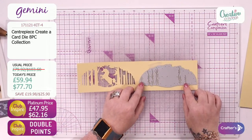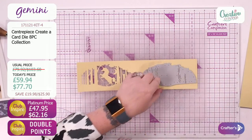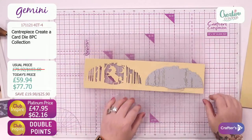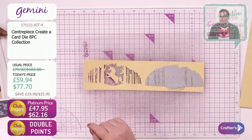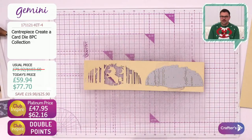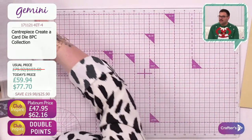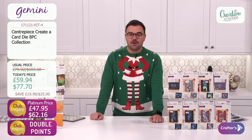So I'm going to put this on again, and I'm going to cut it out again. Nice sizes, aren't they? Because they are that bit smaller, if you do want to double them up, you can use multiples of them, of course. It gives you a lot of options. I think we seem to be seeing a lot of smaller cards at the moment as well. So great to have something that lends itself to that, as well as a bigger card concept when you need it to.